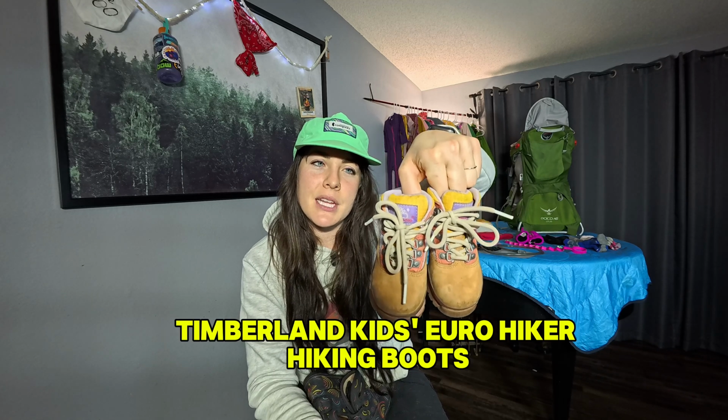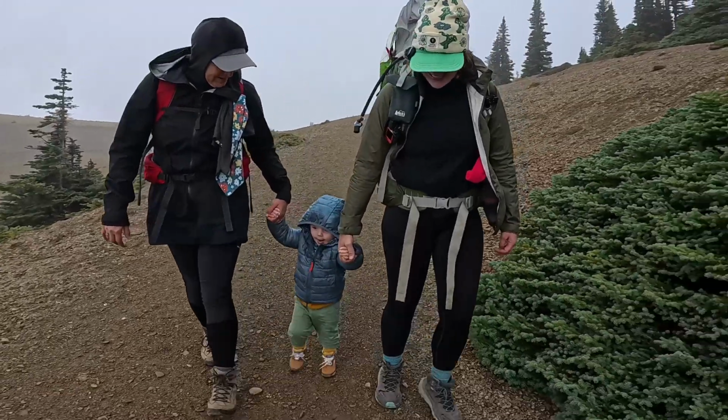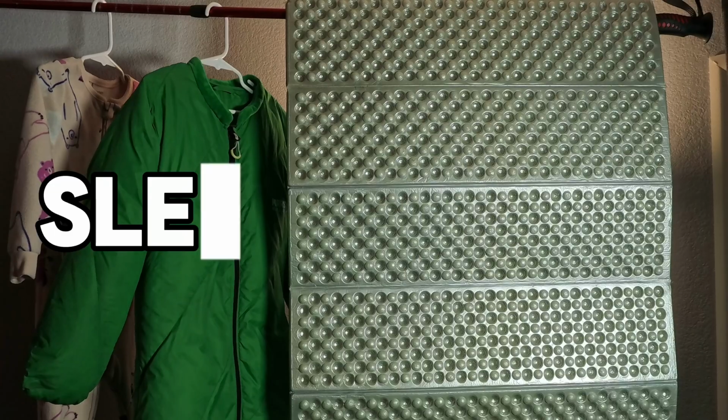She has these Timberland boots. I got these at Sahara Trading Post. These have great tread on them and they're waterproof to keep her feet warm. Okay, next up is our sleep system.